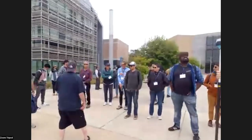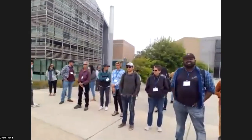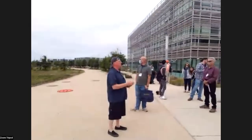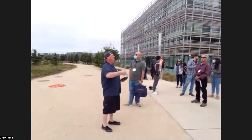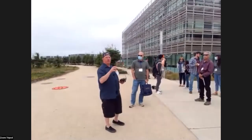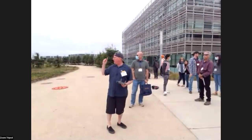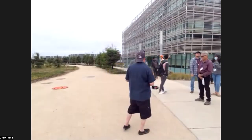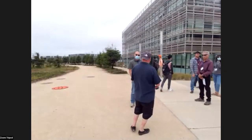DroneDeploy has a number of default settings, switches you can tell it to use, like enhanced 3D or whatever, and that changes the flight plan parameters a little bit. The one that I chose does include a perimeter with some obliques. I forget what it's called.